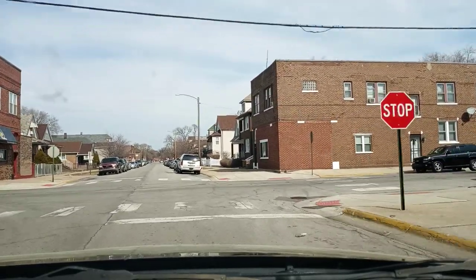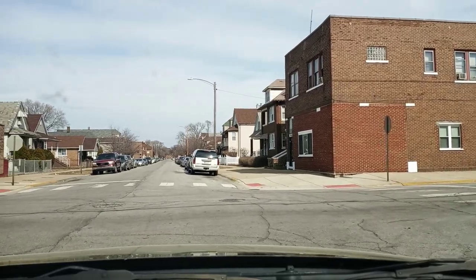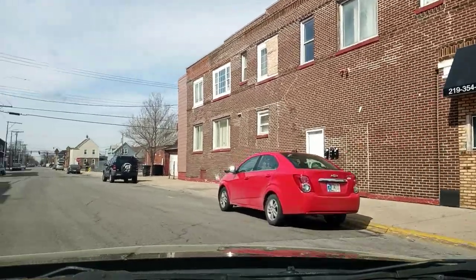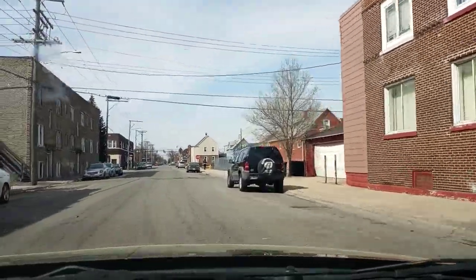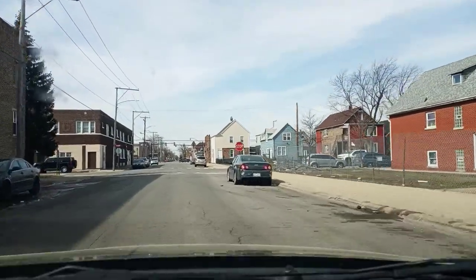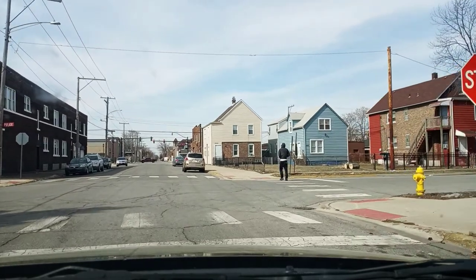We're going to take a little drive and look at where you can purchase some lower price houses.